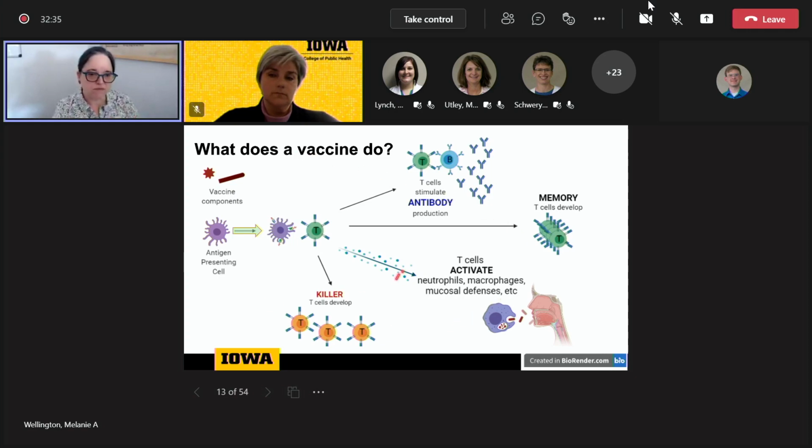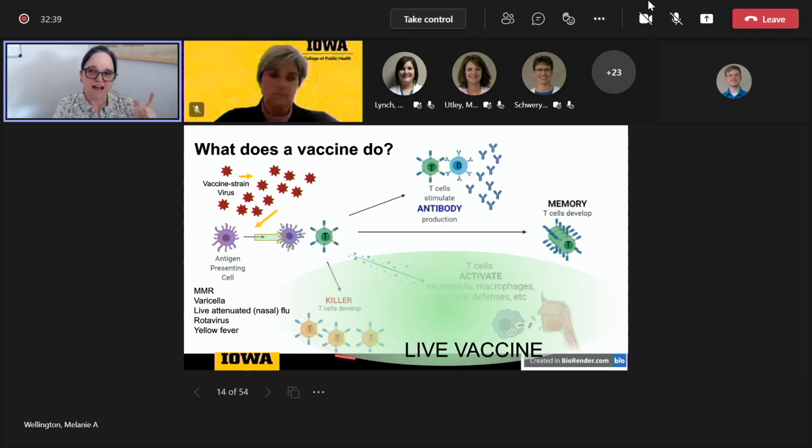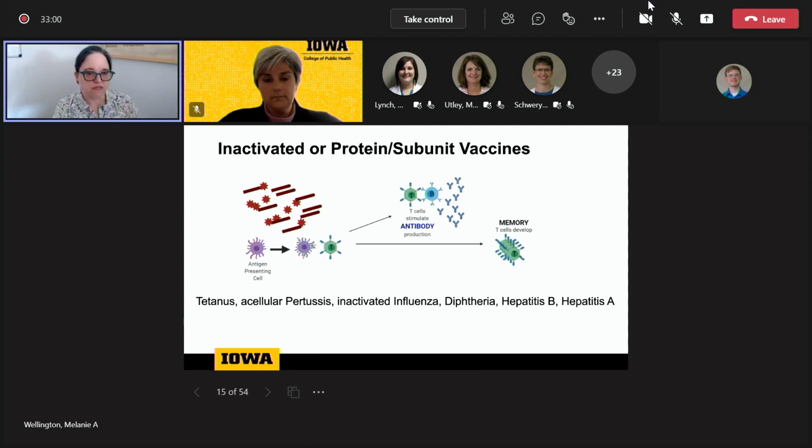So you get all of these responses from the immune system, but if you give a live vaccine, you're going to get more of these killer T cells, and you're going to get more of this sort of local stimulation of the innate immune system. And that is why there's some pros and cons to both of them. But that technology of being able to give a live attenuated strain changes the way we were able to deal with polio and vaccines.